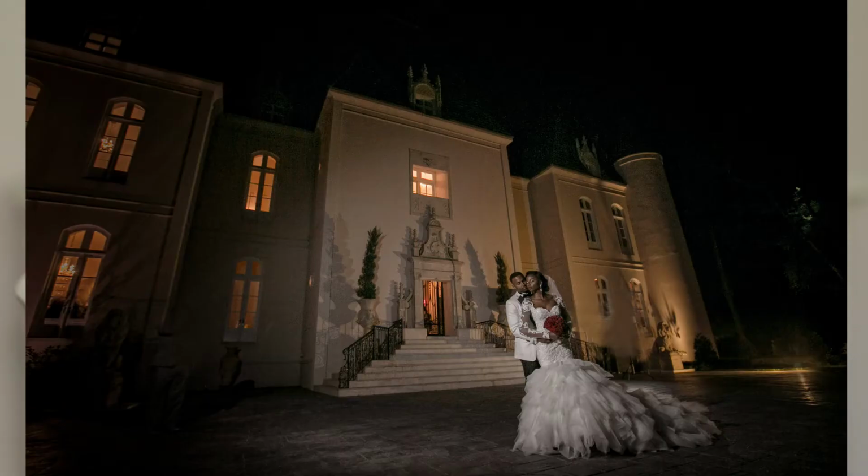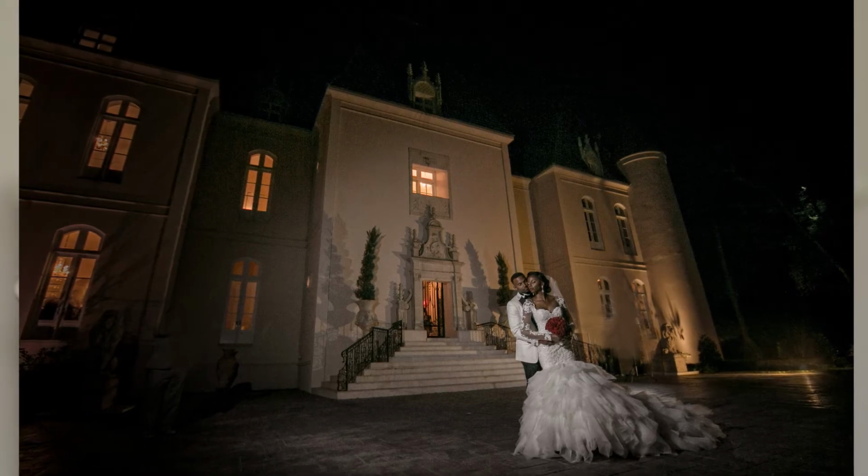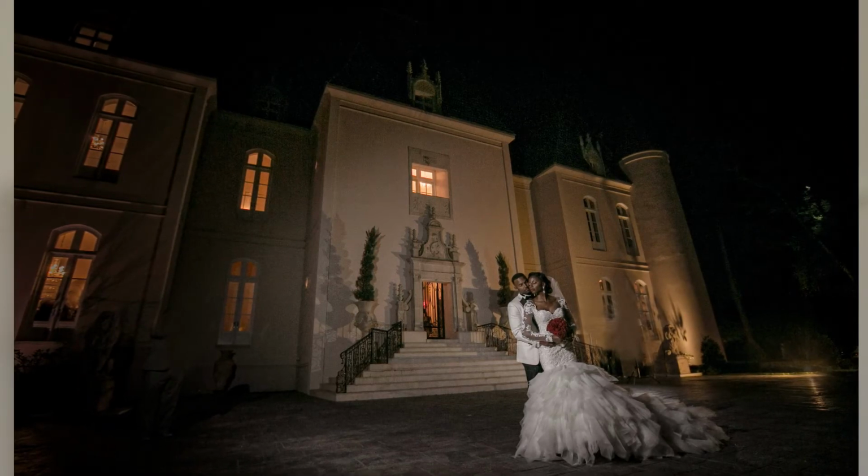When doing your wedding there, I'm sure you're booking the place because it has a fantastic look. It looks gorgeous, the architecture. So I'm sure you want to showcase that in the photos. So please make sure that your photographer has good skills in external lighting.